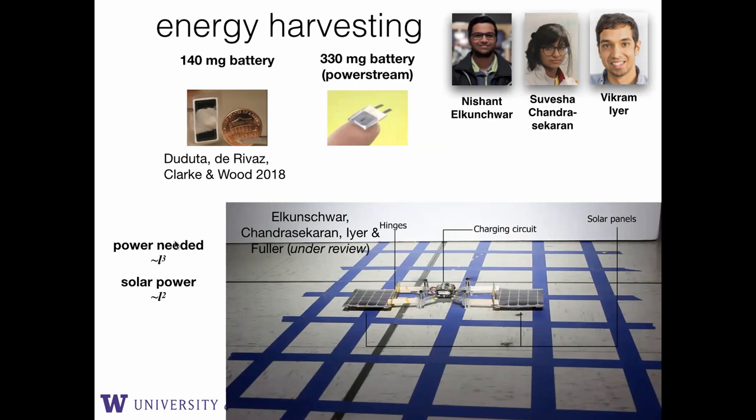That said, solar is interesting because it's one of these power sources that gets better as you go to small scale. The power needed goes roughly as your mass, but the power you collect for a given solar panel relative to the size of the robot goes as L squared. So as you go smaller and smaller, area gets bigger relative to the power needed, faster.